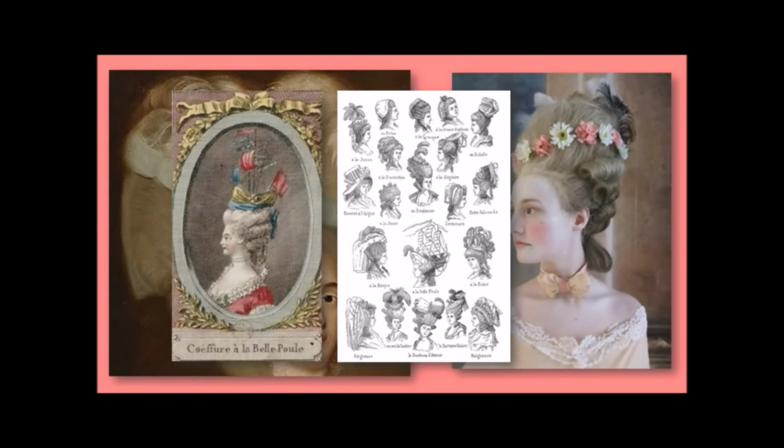The Belle Poule, debuted by Marie-Antoinette herself. The Belle Poule was the name of a French military ship that was being honored in this hairdo, an incredibly high powdered hairdo with a model ship incorporated at the top.